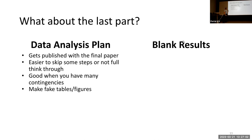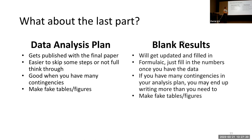Regardless, I think it is a very good idea to make some fake tables and figures and think in advance about how you're going to take your data and make it into tables and figures. And in fact, for some stage one submissions, we said we generated some fake data and here's an example of a figure that we'll make. For blank results, the blank results section will not show up in the final manuscript. Instead, you will fill in the numbers and then that will show up. And so it will get updated and then filled in.